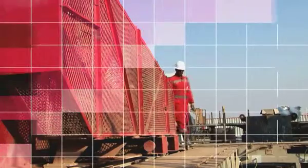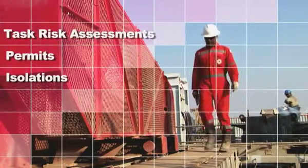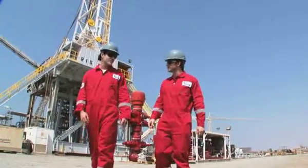Carrying out maintenance work requires task risk assessments, permits, and isolations. Once all of that is sorted, guess what happens next? The maintenance work is finally ready to be completed? Exactly.